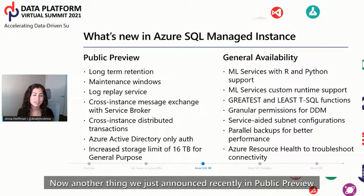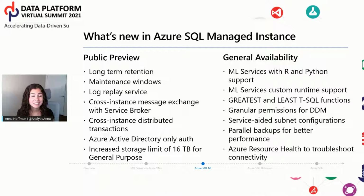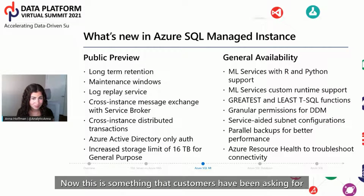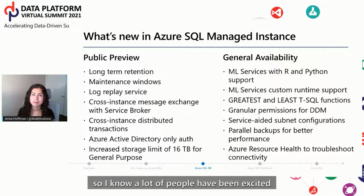Now, another thing we just announced recently in public preview is the increased storage limit to 16 terabytes for general purpose. Now, this is something that customers have been asking for a long time. So I know a lot of people have been excited to hear this news.